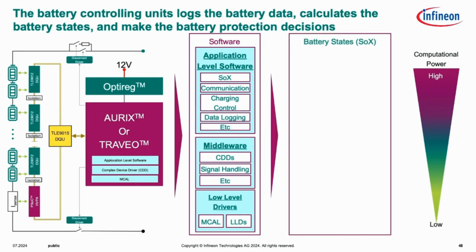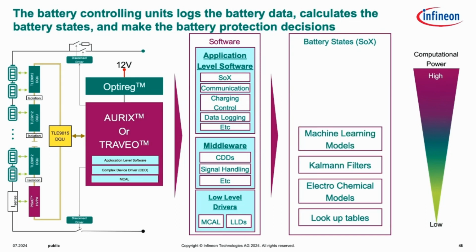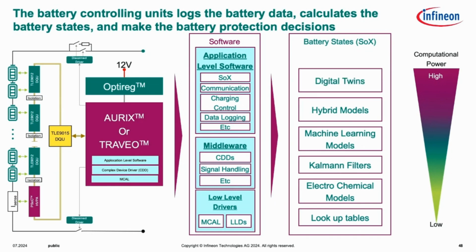One of the key challenges in the BMS is not only to take care of all the safety, but also to have enough computational power to compute these states. These states could be as simple as lookup tables, electrochemical models, get more complex like Kalman filters and machine learning models, or hybrid models where you have multiple of these models, or be as highly complex as digital twins. Anything less than a digital twin could be computed directly at the vehicle level, and anything from a digital twin and above could be computed in the cloud.